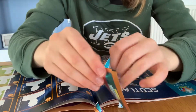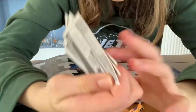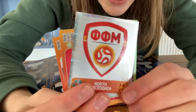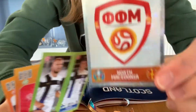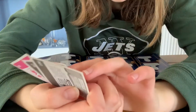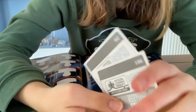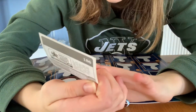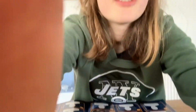Okay, next pack. Who are we gonna get? Nicely opened. Kovacic here. Nice. Oh! Yeah! We got a shiny one. Let's go! North Macedonia! I'm happy about that. Let's go. We've got some people from, I think that's Finland, I could be wrong. And we've got Marcio Granovic here. And the last card is, oh my god, Leo Vassenheim? I think that's how you say it. Leo Vassenheim.